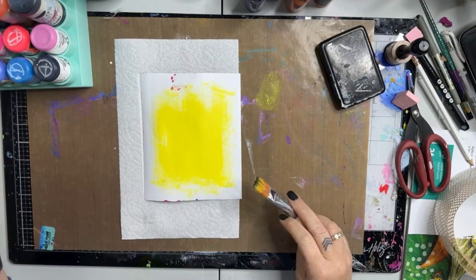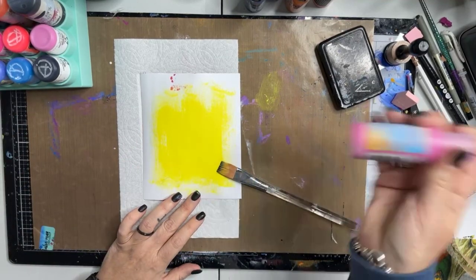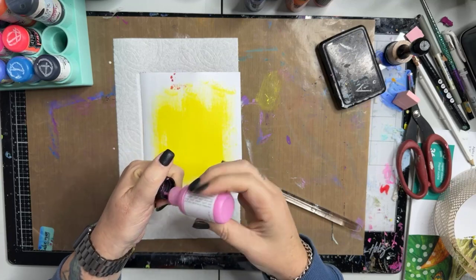I'm not going to want to add too much to this. A little bit of bubblegum. No, actually, a little bit of magenta. Dina Wakeley's magenta.